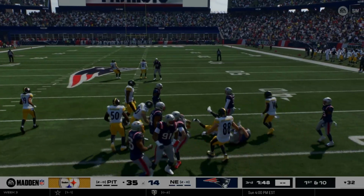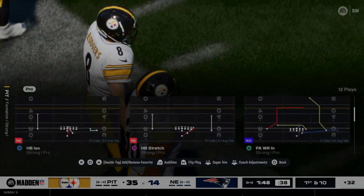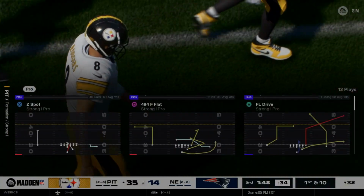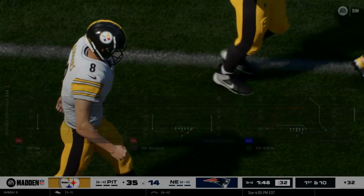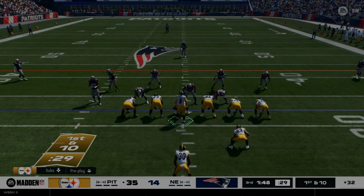The lane opens here. He's past the 30. A solid return. Pretty good field position. They'll start at the 32. The Steelers offense and Aaron Rodgers getting set for their next drive.